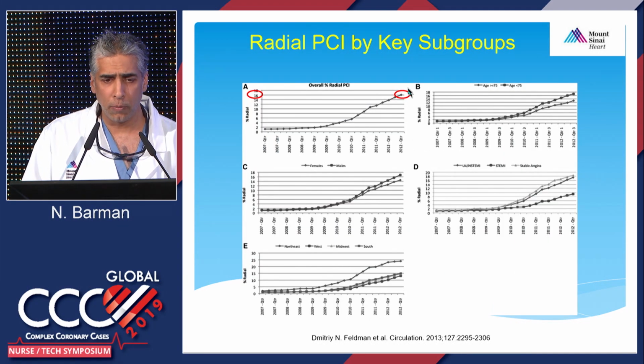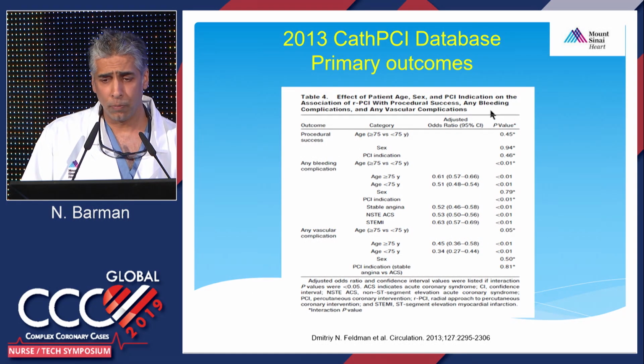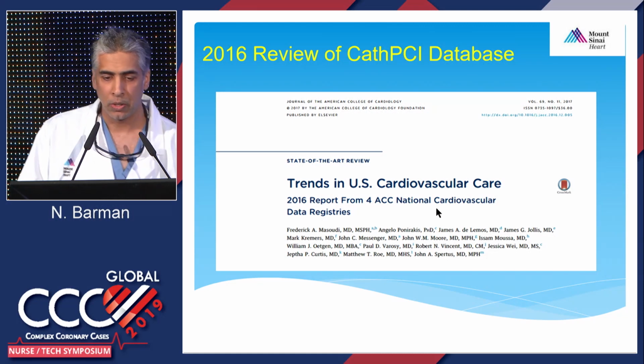In 2012, 16% of people were getting radial PCI in America. Interestingly, it was mostly men, less than 75. The growth was more in men, less than 75, stable patients or ACS, but not STEMI, and Northeast more so than other regions. No difference in procedural outcome, and here are all the differences in bleeding and vascular complications, and this is 3 million patients they were looking at.